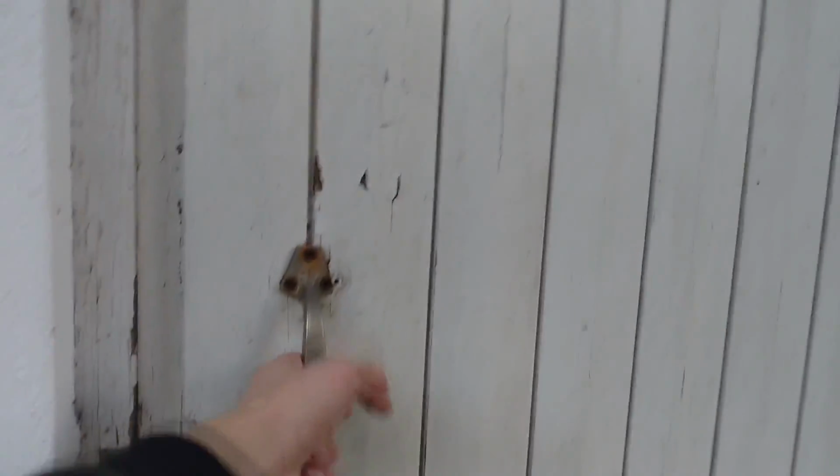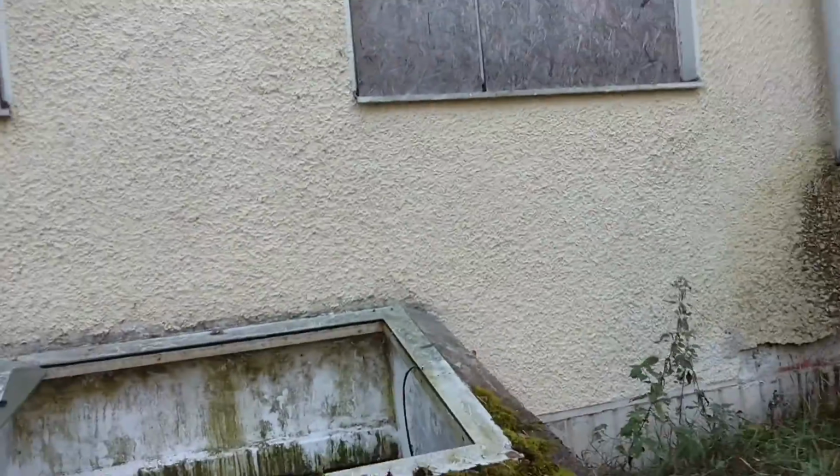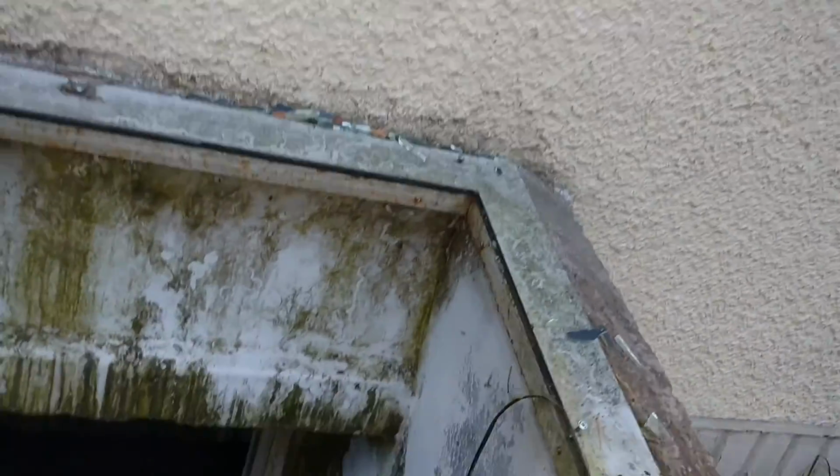Let's try. It's always hard to try. That's locked. That's locked. That is locked as well. Okay, let's try the basement. This is probably not the best idea. It's very slippery. Maybe we try the fire ladders.